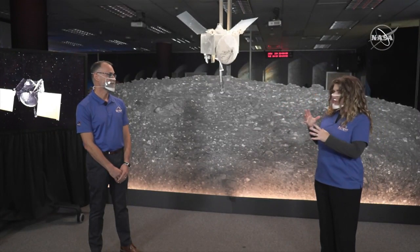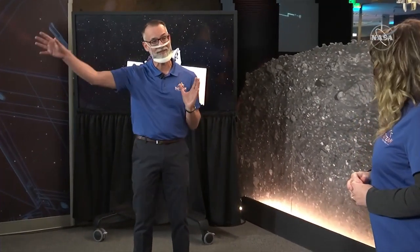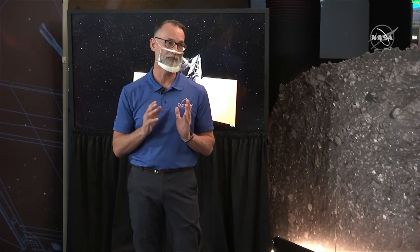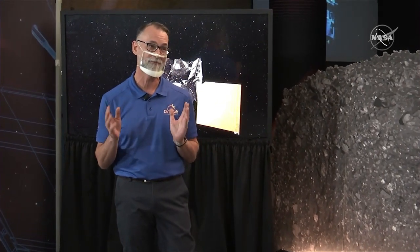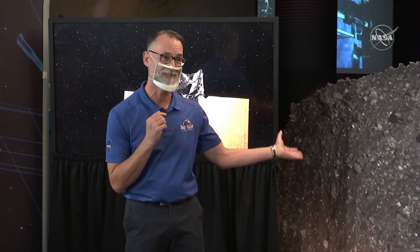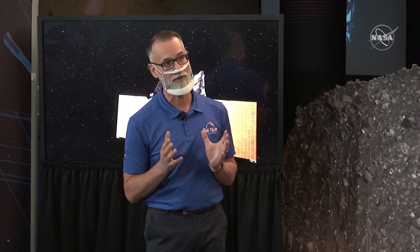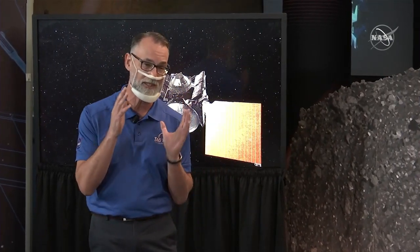Okay, so Dante, give us an idea about how the engineers back there are actually flying OSIRIS-REx. It's important to understand that the spacecraft is literally on the other side of the solar system, over 200 million miles away from the Earth. So any signal that we transmit would take over 18 and a half minutes to reach the spacecraft. So when we get these signals back, we're actually seeing things that happened in the past at the asteroid. As a result, we have to have a very smart spacecraft. It has to make its own guidance calculations and make its own decisions.